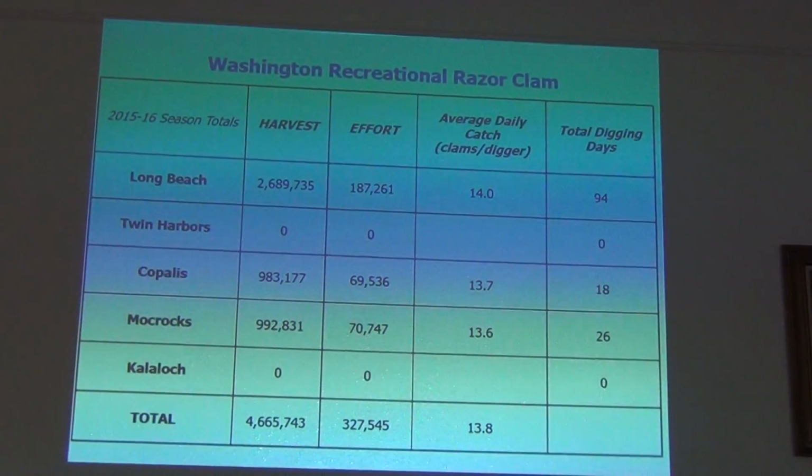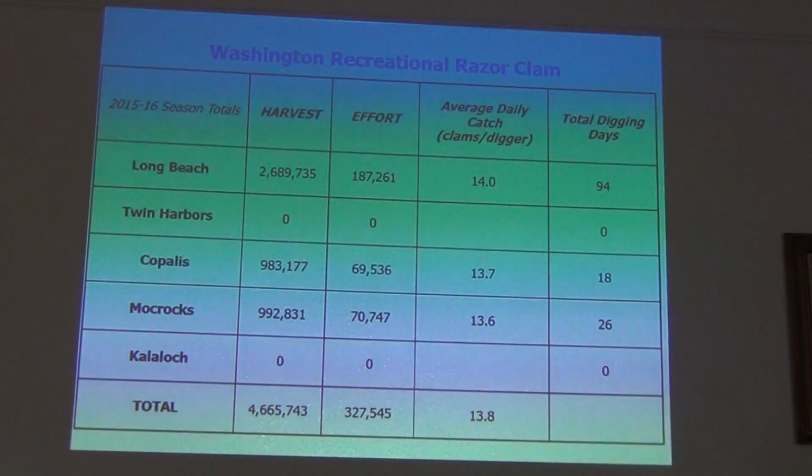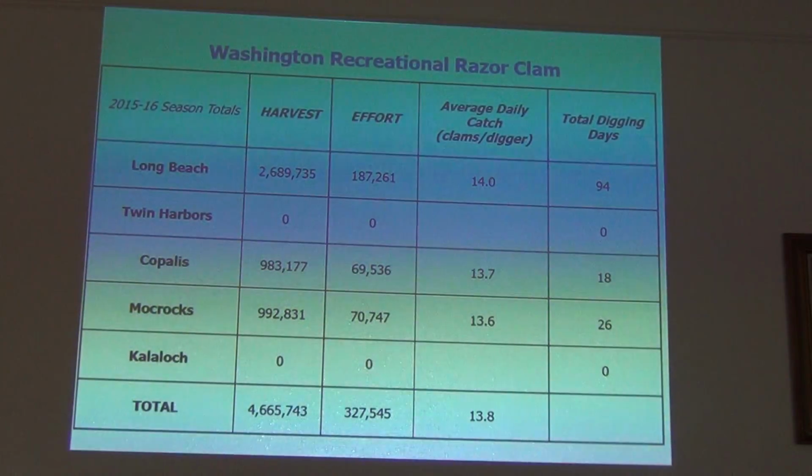Long Beach didn't open until, I think it was next in line, January 7th, if I'm right. Mock Rocks was later in February. Twin Harbors did not open at all that season. Claylock also remained closed. So it was also a bit of a difficult season as well. And you'll recall that at Long Beach, even though we didn't start till January 7th, we did squeeze in 94 days by doing something we haven't done in a long time.